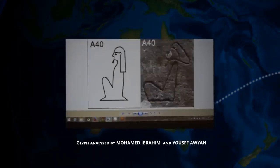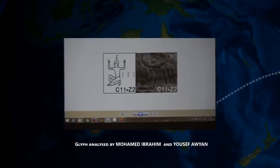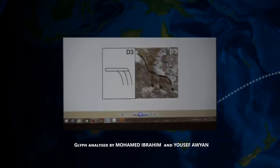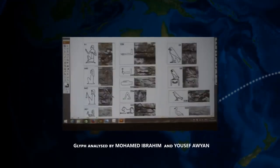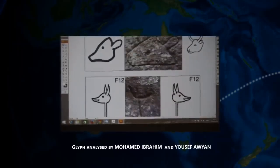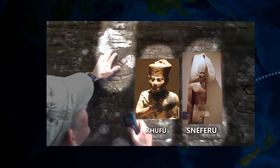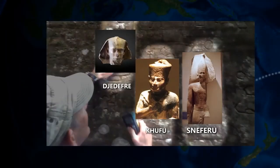The Gosford hieroglyphs, as analyzed and explained by Egyptologist Mohammed Ibrahim and guide Yosef Ayan, are from ancient Egypt. Some hieroglyphs were unknown and undocumented until 2012. The names of Khufu, his father Sneferu, and his son Jedefre appear in these hieroglyphs.